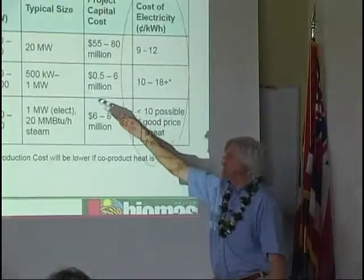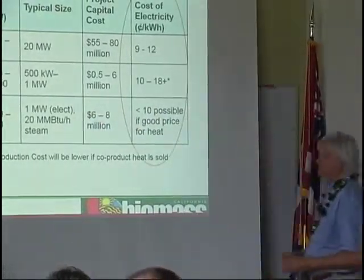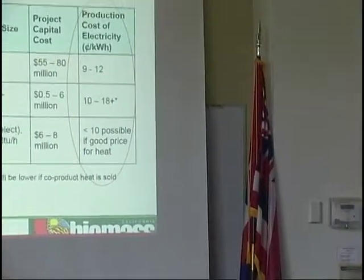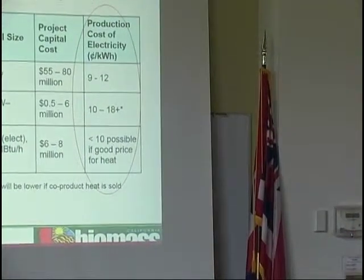I mean, these gasifiers, typically the downdraft gasifiers, are in that range of 500 kilowatts to a megawatt. When we put all that in a common denominator per kilowatt hour, we're ranging from 9 to maybe 20 cents a kilowatt hour.